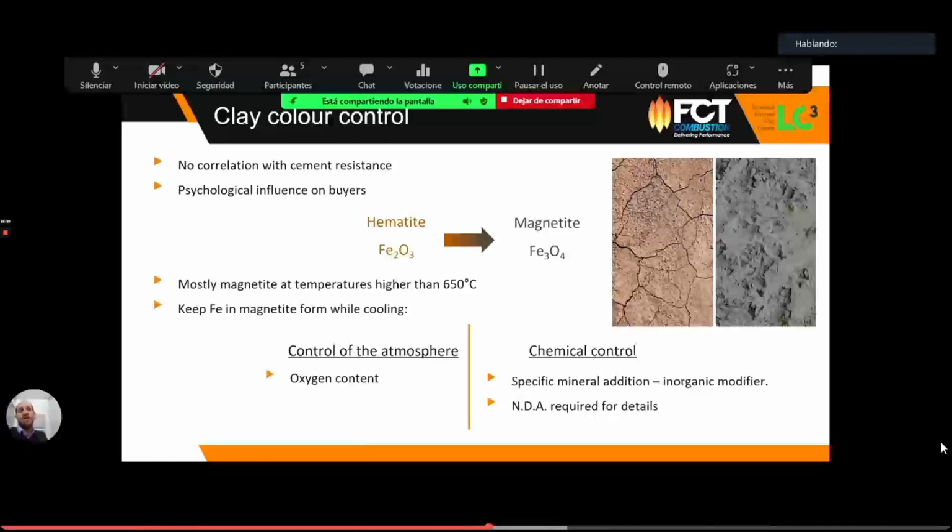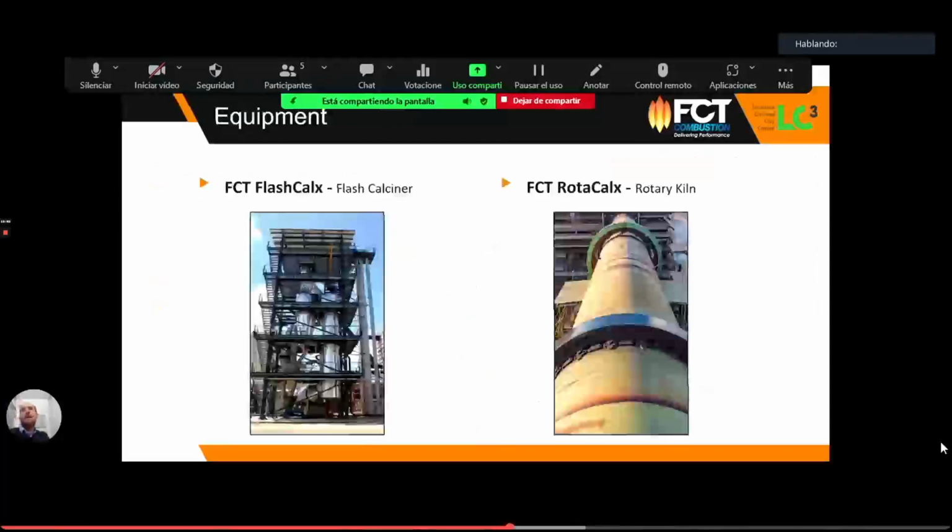Basically, what you do is add some material, easy to find closer to your plant, to the clay, and this reacts with the iron and keeps the iron in the gray, magnetite form, keeping the clay itself in the gray color. At FCT, we are able to supply two different technologies for clay calcination. One would be a flash calciner, one would be a rotary kiln. I think this puts us in a very good condition because we are not forced to try to sell you the only equipment that we have, because we have both.